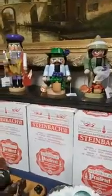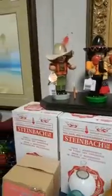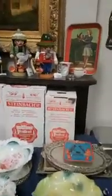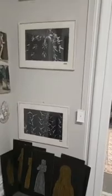Great collection of Steinbach nutcrackers, all with their original boxes, and they all look basically like they were never put out. They were just accumulated and collected over some time, and it was time for them to be moved on, and so we're happy to do that. Neat old Coca-Cola tray, one you don't see very often, but it does have some damage, so it's selling some other items.